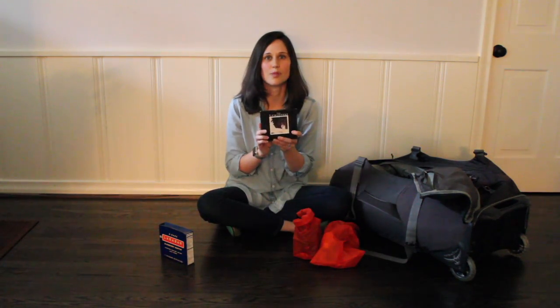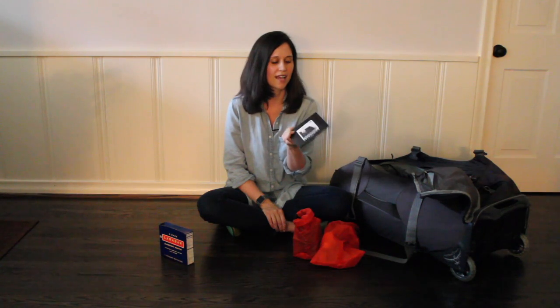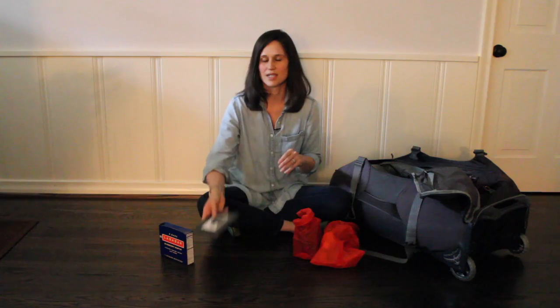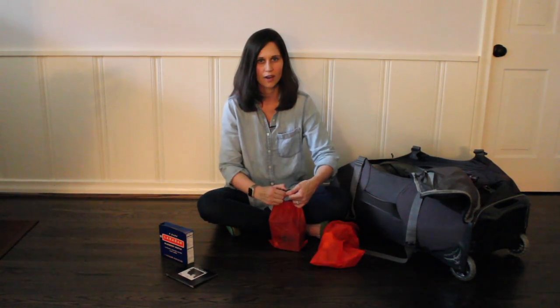Just real quick, this Lumineers CD, this is what we're bringing, this is what we're listening to. We feel like every trip really needs to have an anthem, and my husband and I just went to a Lumineers concert 2 weeks ago, and we're really enjoying that. So that's what we'll be listening to in the car, because we're going to be road tripping around the country.